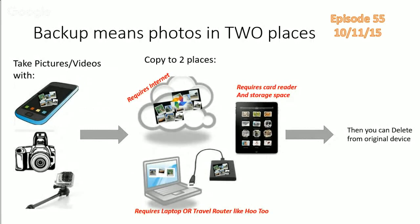So here on this slide, I'm going to have to break it down a little bit. The leftmost column here: you're taking pictures and videos with a phone or a camera or a video camera. This is a GoPro. That's how Jim took all the underwater. So phone, camera, and video camera. Now you have to copy those pictures to some other device in case you should lose that phone, camera, or video camera.